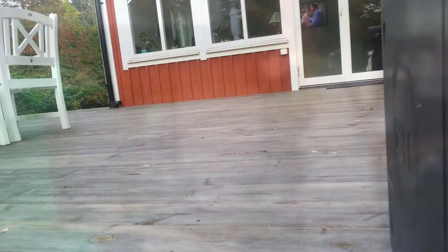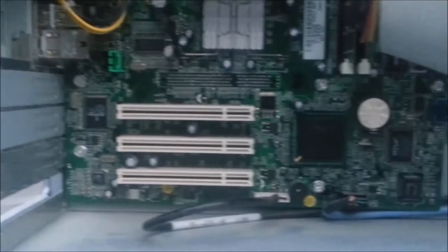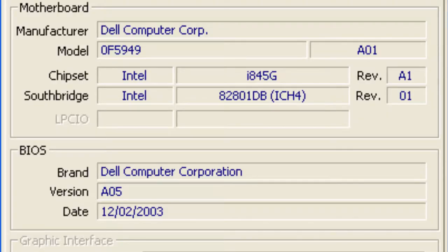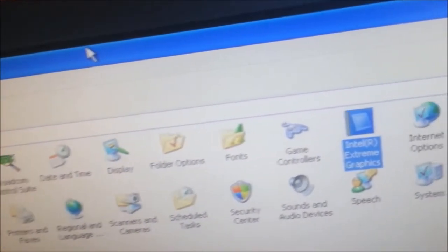But well, here's the biggest drawback with this machine. It contains a very bad integrated Intel graphics chip. Which, I mean it, it's very, very bad. It got the Intel 845G chipset, which uses the Intel Extreme Graphics Drivers series, which I prefer to call the Intel Extremely Bad Graphics.